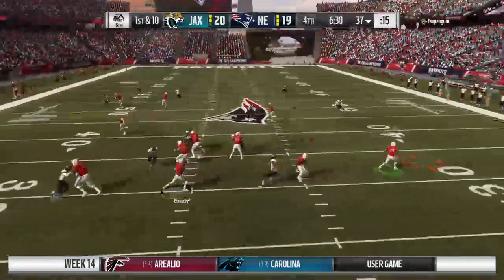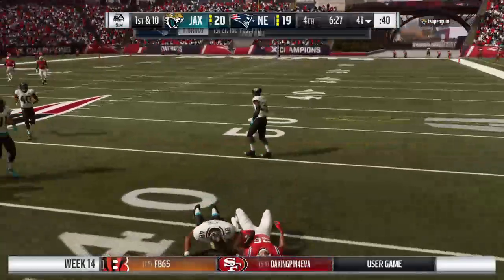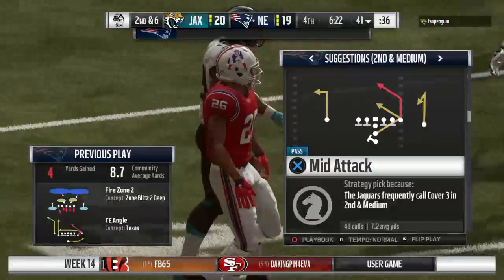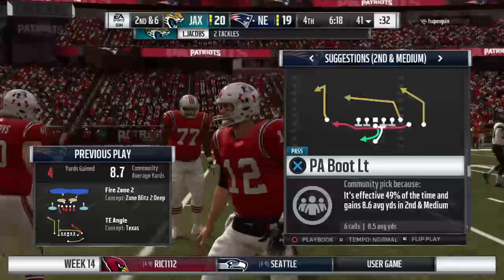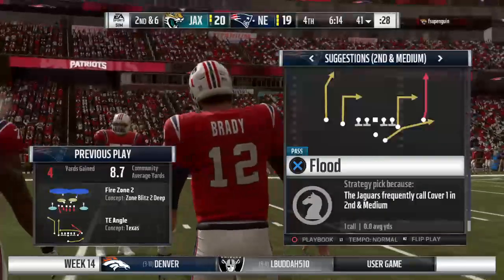On 1st and 10, here's Brady. He's going to flip one out here to his running back. Solid move, but he's corralled just beyond the 40. 4 yards on the pickup, and that'll bring up 2nd down. Everyone's got to be able to catch the football. Doesn't matter what position you play, but if you're on offense, be aware a ball may come your way.